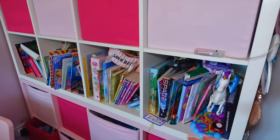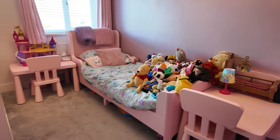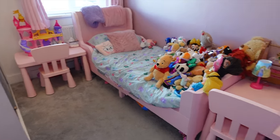So obviously all of this needs a massive sort out periodically. Don't have time for it today, but it's on my list. Other than changing the bed, which will literally go in the same place and I'll have a lot more storage under it, I don't want to change a great deal in here.